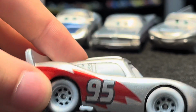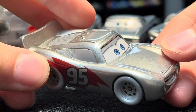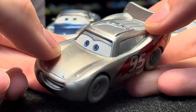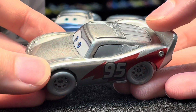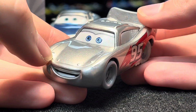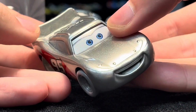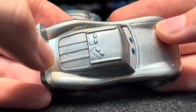Of course, they didn't do a Cars 3 version or anything like that, which I'm happy about, because that's what they did for the golden 15th anniversary McQueen in 2021. They made it the Cars 3 slimmer model and put Cars 3 decals on him. I didn't like that. Even with the racing red one, they did the Cars 3 mold, but Cars 1 decals. So this one, I'm glad it just has the classic, flatter Cars 1 mold for McQueen, or casting, whatever you want to call it.